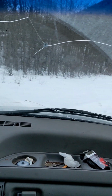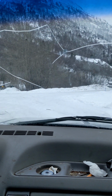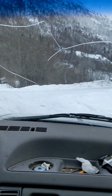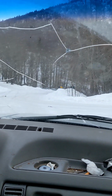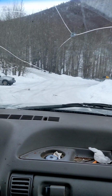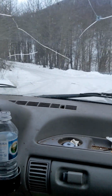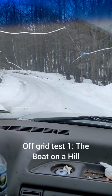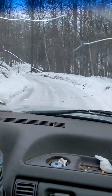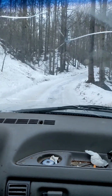To the neighbor's driveway. Welcome to driving in Alaska in the wintertime and hills. Oh, and the annoying sound of using chains.